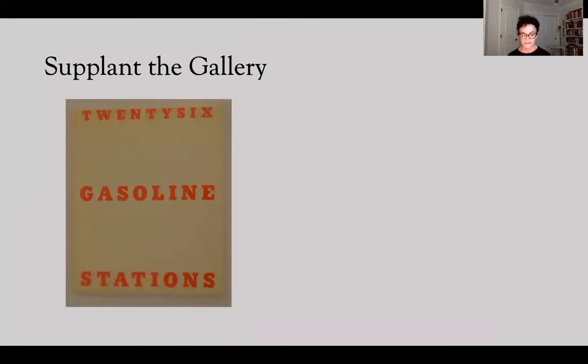Published in 1963, Ed Ruscha's Twentysix Gasoline Stations is often cited as the first of modern book arts. It is a simple 48-page staple booklet of 26 black and white photographs of gas stations from LA to Oklahoma along Route 66. It is about 4 inches by 6 inches, and in 1963 it sold for $3.50. I've seen a copy for $18,000 now.